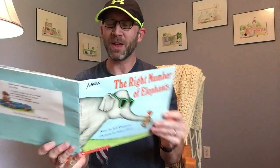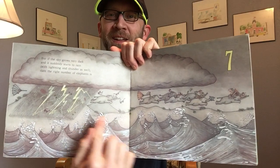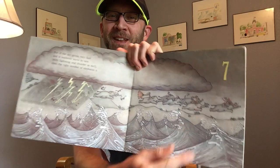But if the sky grows dark and it suddenly starts to rain with lightning and thunder as well, then the right number of elephants is 7. Look at the waves here and the lightning. And see how they're carrying the whole group to safety? It's almost like they're flying, isn't it?